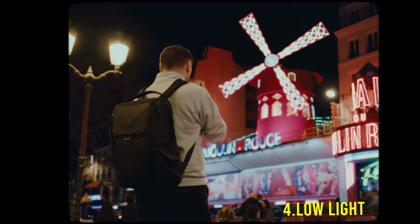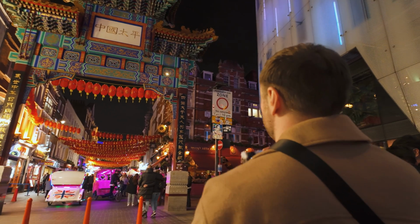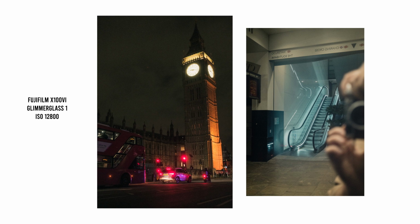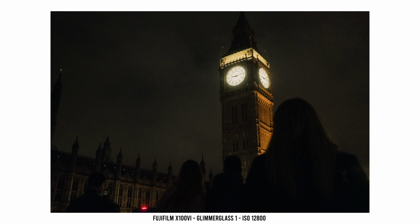Pro number 4 is the X100VI's low light capabilities. And this applies to both photo and video modes. This camera is really capable in low light situations. ISO performance in this camera is excellent all the way up to ISO 6400 in photo, where it remains really clean, which I think is a really important thing in a camera like this that's really popular among street photographers. And nighttime is one of my favorite times to get out there and get shots.